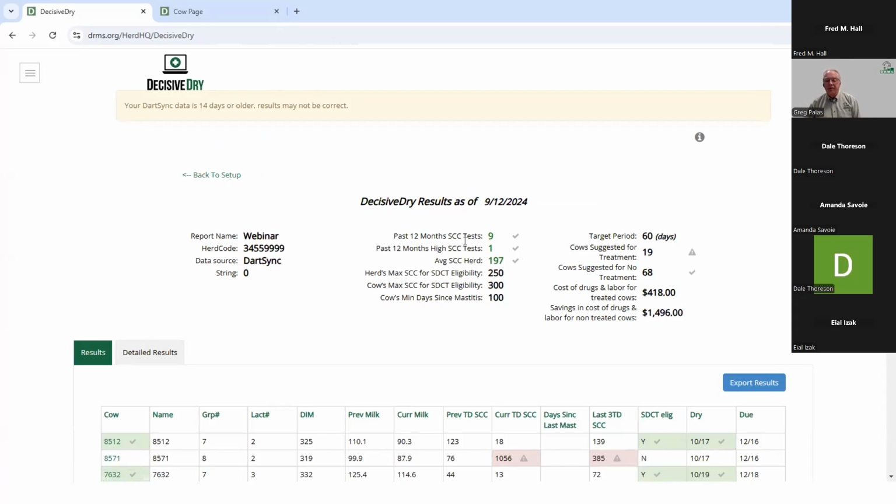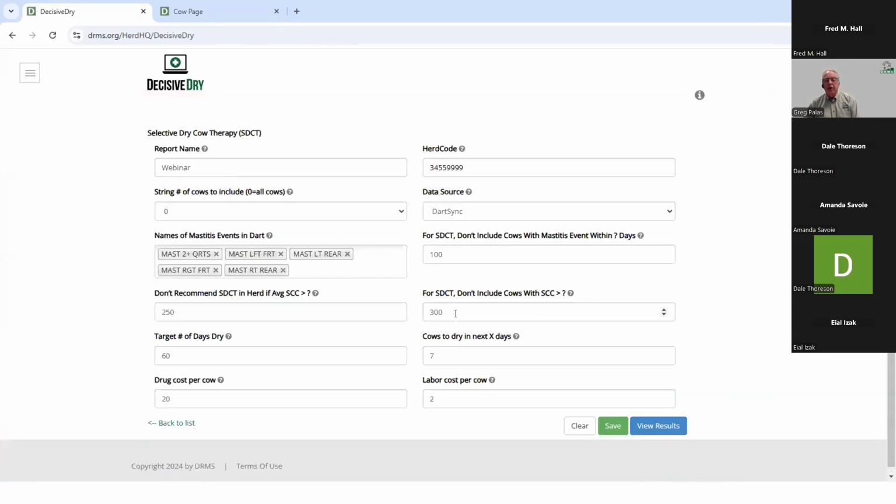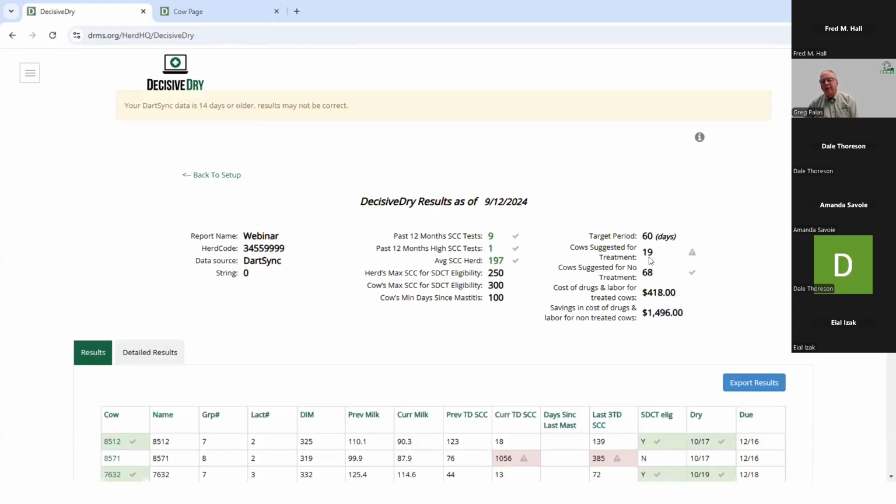So now we have changed a little bit. So if we go back to our setup. So this is where you would say any cow below that is ineligible, and that's what we're seeing here. These numbers did change a little bit, not a whole lot. I think we've got one less cow that's eligible. But overall, this is not a bad herd. So that's why their changes are.